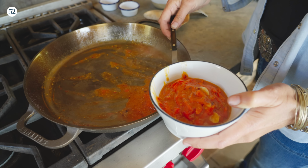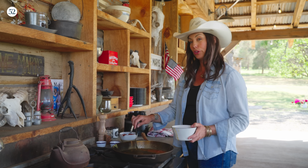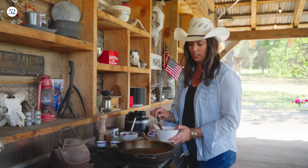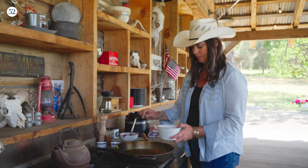If I'm doing a burger bar for a crowd, say we're having some friends over for 4th of July, I might make this jam a few days before and keep it in the fridge because it can be good for up to a week if it's stored in an airtight container.